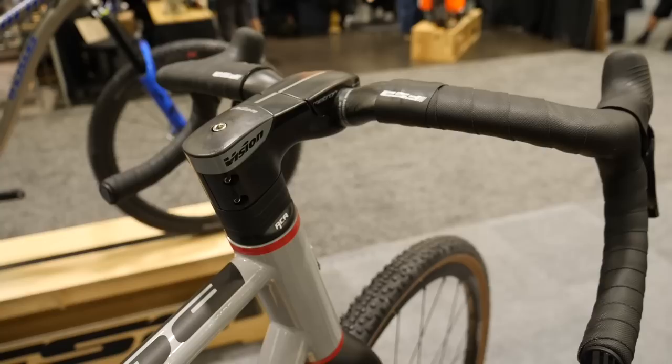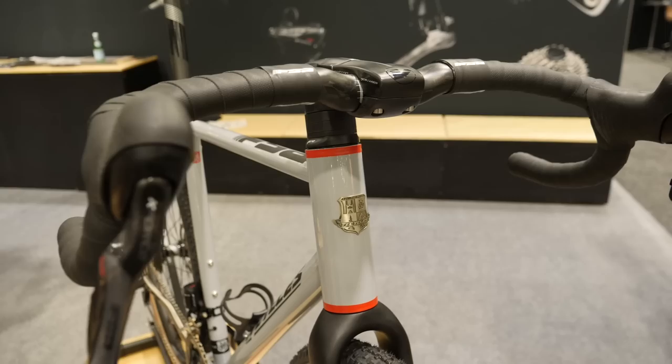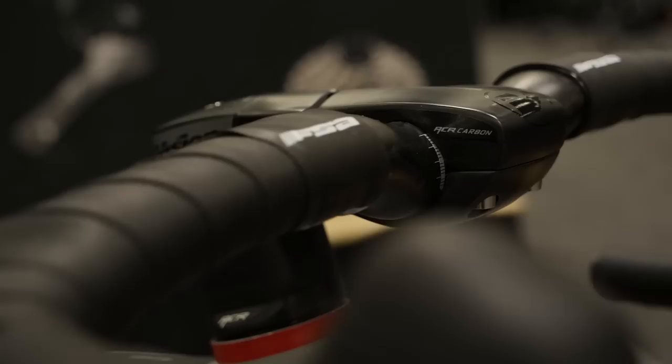So the hydraulic hoses on this build go straight into the handlebars, down through the stem, past the headset and into the frame, which makes a really clean looking front end. It's gotta be pretty aero as well. And as we all know, aero is everything.